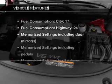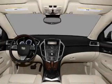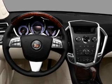And with these notable features, you won't want to miss out on the opportunity to own this amazing ride. Air conditioning, power door locks, power windows, power steering, cruise control, and AM/FM stereo with a CD player.